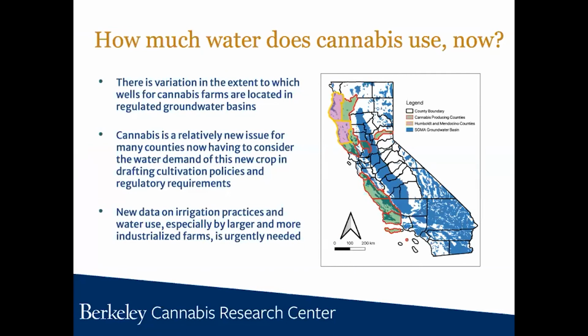Because policies are just in the early stages of being drafted and revised, there is a very urgent need for new information on how cannabis farms are using water now, a more updated picture of water use practices, and a handle on the diversity of those practices, to have a base from which we can estimate how much water cannabis uses. With that, I think that's a pretty good segue to our first panelist.